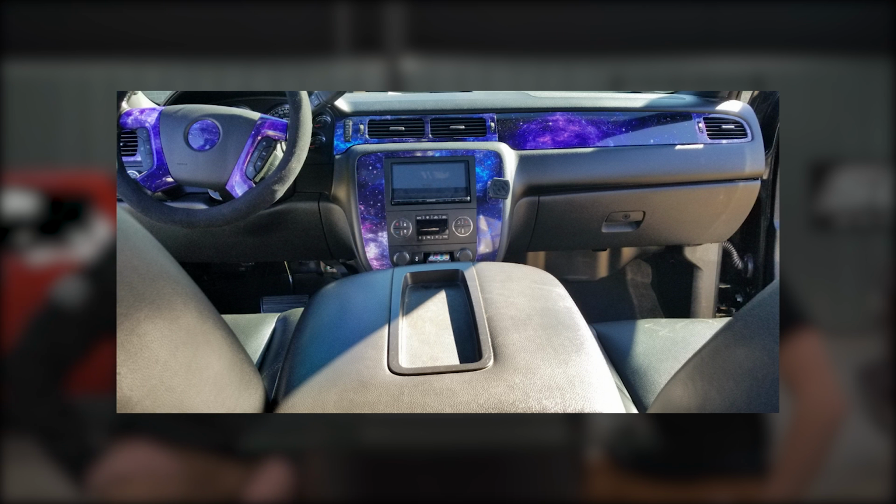Bonus points for the Galaxy interior. I think it's awesome. That is cool. I do like that. It's just, again, something really different. It's not the same as every other interior. Even like Cody just painted his, I think he painted it silver and it was like wood grain or something. So just changed it up so it's not the same as every other boring Chevy interior.